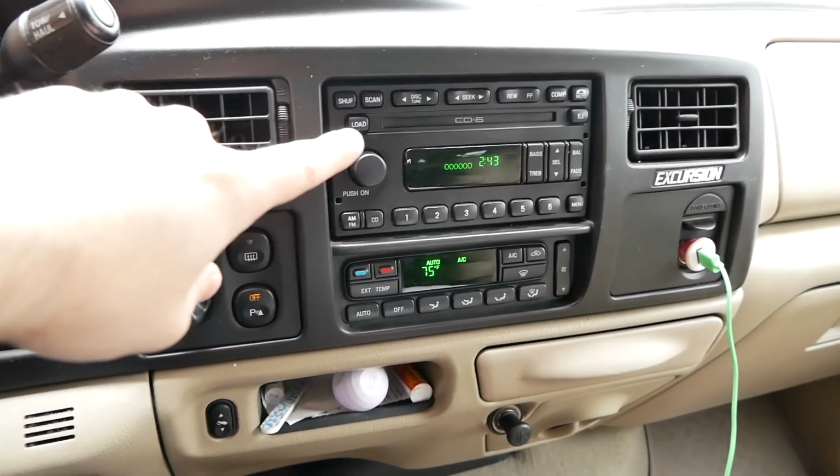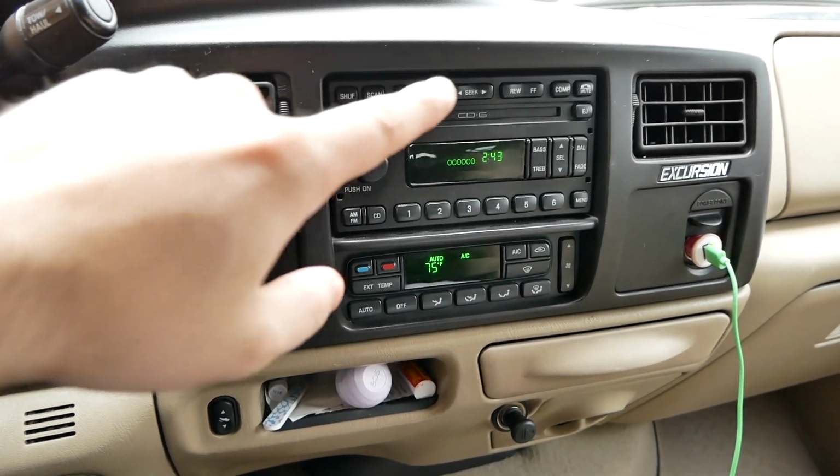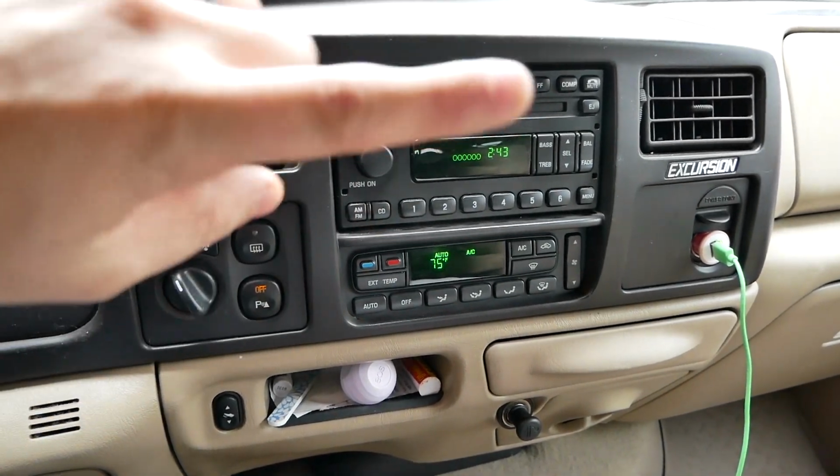I think additionally, with the learnings that I have from putting the double din in the F250, I'm definitely going to put one in this one as well, but I think that I'm probably going to do it a little bit differently than what I did in my truck.